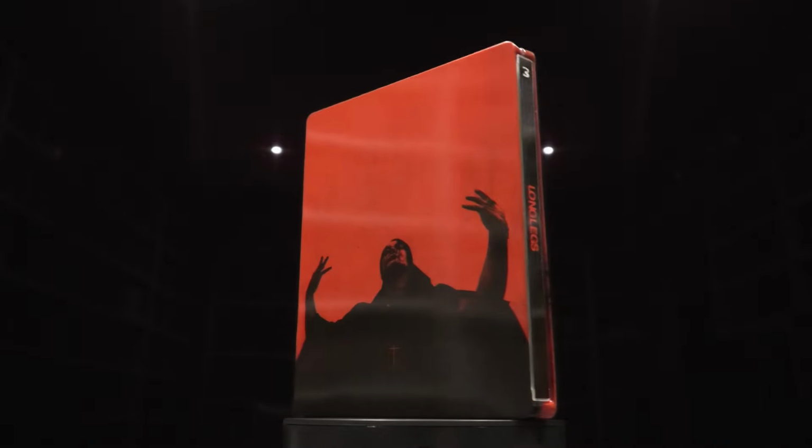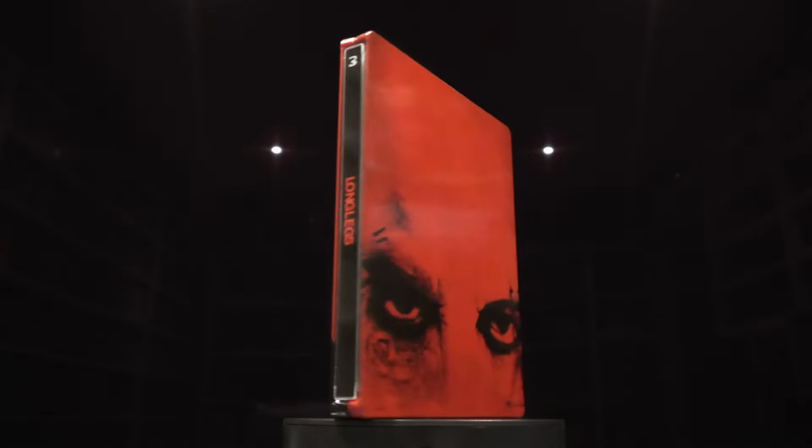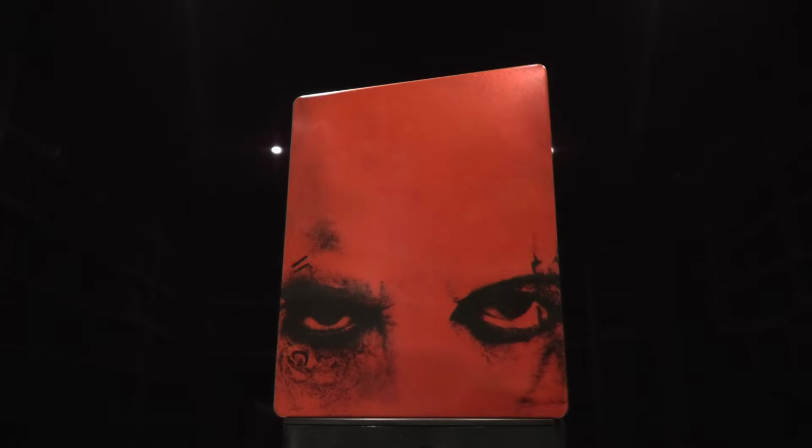So there you have it, folks. Long Legs. Not the result I was hoping for, but like I said, I'm open for it to grow on me. Right, so up next is going to be the last movie that I'm going to feature in this video. I haven't seen it yet, but I thought I would showcase the Steelbook release because it's a beauty. Let's hope the movie is as good.